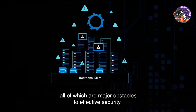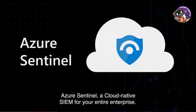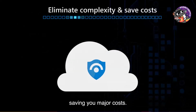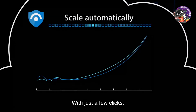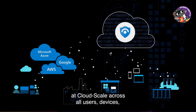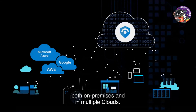But there's a solution. Azure Sentinel, a cloud-native SIEM for your entire enterprise. Azure Sentinel helps eliminate infrastructure setup and management complexity, saving you major costs. It scales automatically to meet your dynamic needs. With just a few clicks, you can collect, correlate, and analyze data at cloud scale across all users, devices, applications, and infrastructure, both on-premises and in multiple clouds.